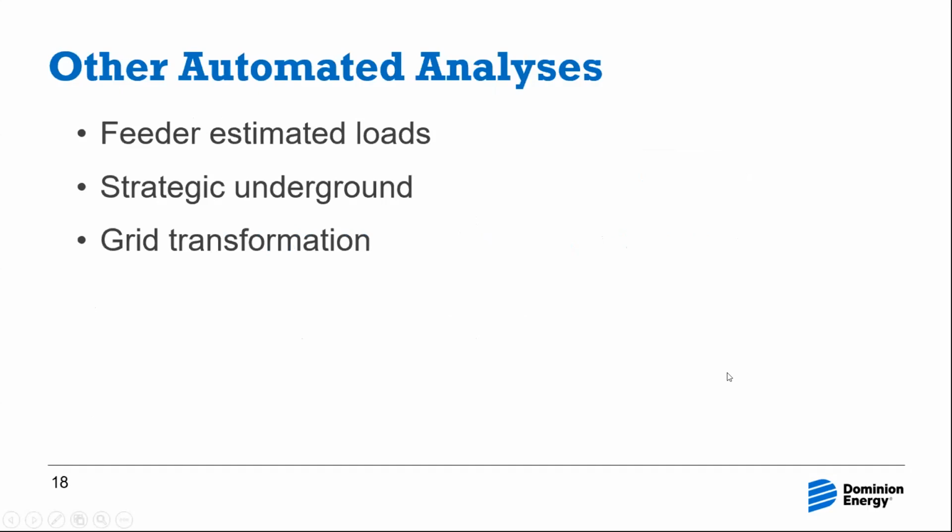Some other analysis that we do is called feeder estimated loads. This is something you can do right now with the EA automation in Synergy, but we've had this around for years. We may consider EA automation as a substitute for this, but this program basically just goes out and calculates loading on the entire system for the peak loads.